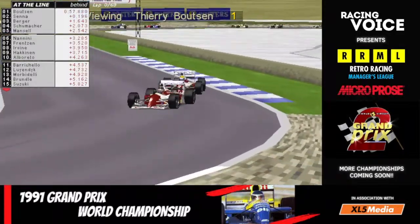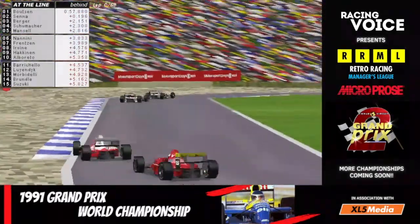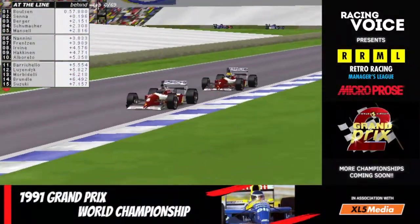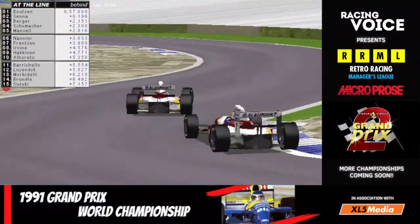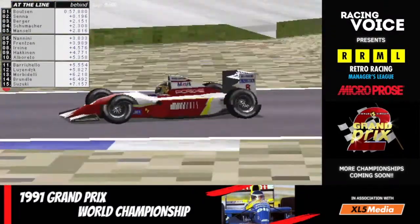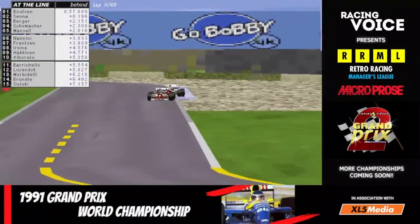And look at these two, the Porsche-Williams duo, Boutsen and Senna, marching away into the distance already. Berger is almost holding up the Ferraris. So Thierry Boutsen just holding the lead at the moment. Senna clearly very racy off the line, but not as quick out of the blocks as Thierry Boutsen. He really wants to push for it and make this charge forward.